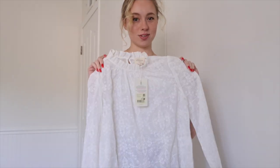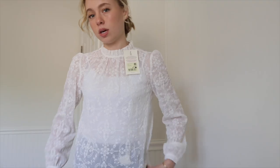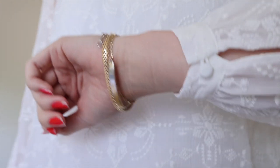So, very cute. This is the Valentine Blouse. This is a very sheer piece, that's why I put a camisole under it. But the detailing here, look how beautiful. And then on the neck too, right here. I might tuck it. I think that's the best look. And then I could wear a belt with this, which would be really cute with some ballet flats.